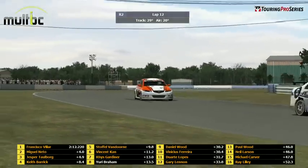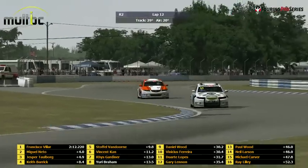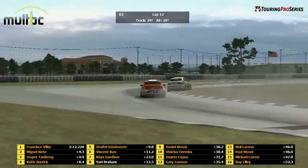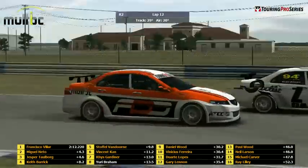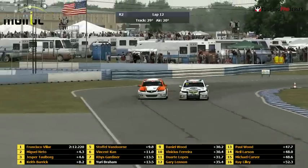It is Van Dorn on 587, Nato on 567. So that's a 20-point gap. Torborg another 12 points back on 555, Via on 551, and Keith Barrick on 550. So this is not including finishing positions from this race. Indeed. And so that's Barrick and Torborg and Via very, very close.